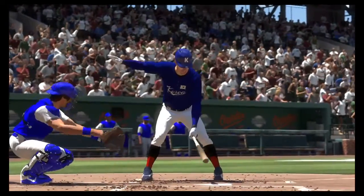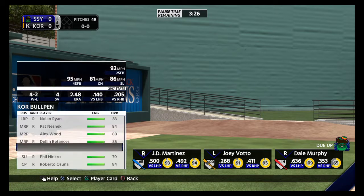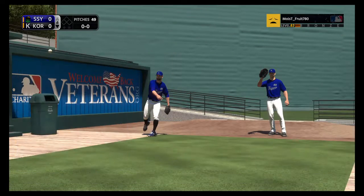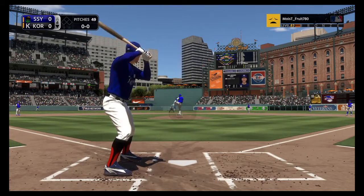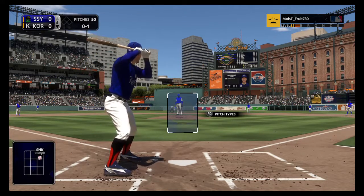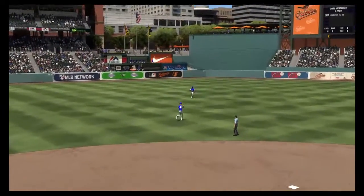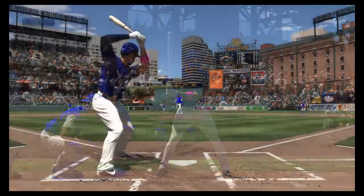So here now's the pitcher, Orel Hershiser. He flew out in his last at-bat. First offering on its way. There's a strike. Hit in the air out to center field. Machado ranging into the outfield. He's got it, 1 away. So here's Matt Kemp now.